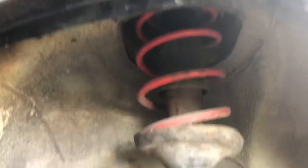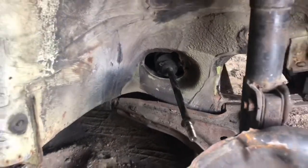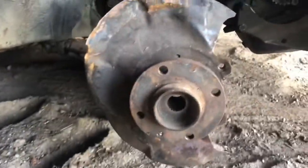Outside the car, we got some aftermarket suspension in here as well. I'll have to check the condition of all that. It's got a newer power rack out of a 92 cabrio. It's got newer knuckles, so it takes the bigger drive shaft.